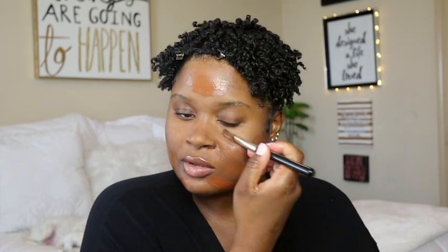Mixing my foundation is key to get a perfect match around these parts, because I don't want to walk around looking orange, and I also don't want to walk around looking too light and yellow. So mixing my foundation is what I gotta do. So what I like to do is just lay it down. Y'all seen how I do my makeup. Lay it down and blend it out.